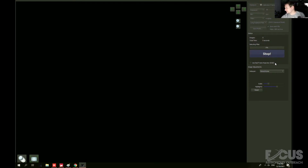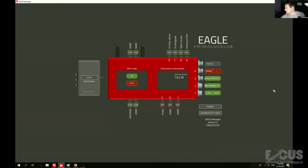What's going on here? Nothing wants to listen to me this night. Let me switch the filter wheel. There we go. All kinds of technical fun tonight. Now it's listening. Cool. Hopefully we're good the rest of the night.